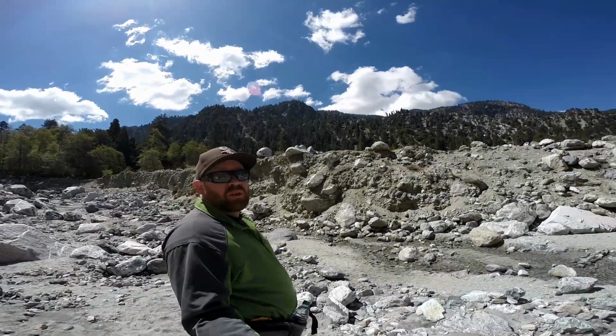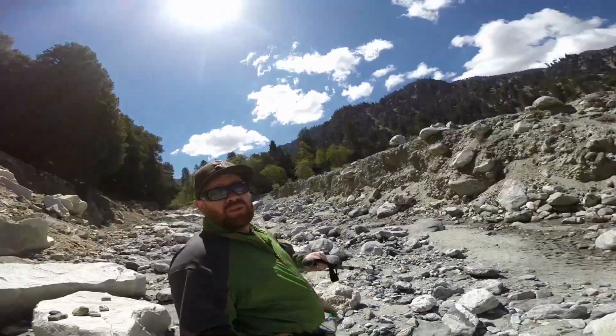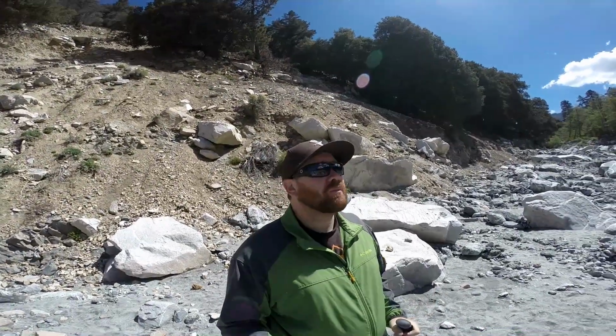Look at that ridge line up there, Kuiper Ridge. There's a few peaks right up there that a lot of people haven't been to. It's a really remote area. If anybody's up to try it sometime, let me know. Spend a day up there or something, overnight trip.